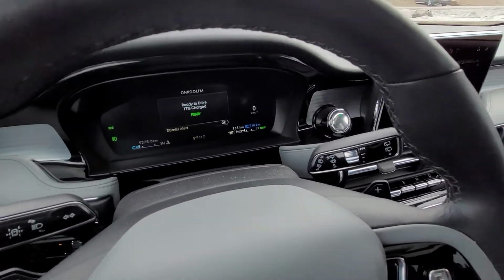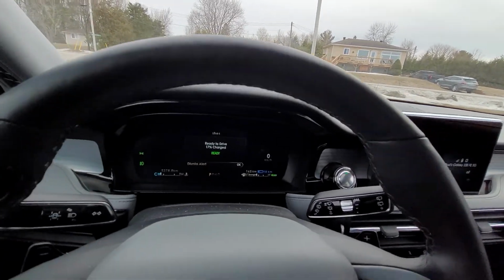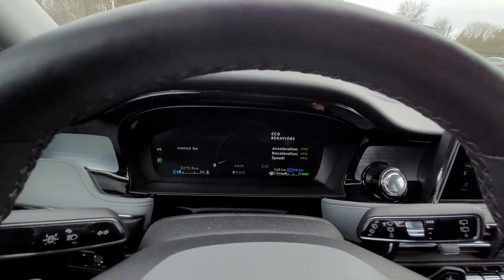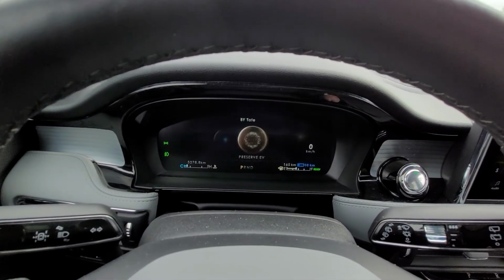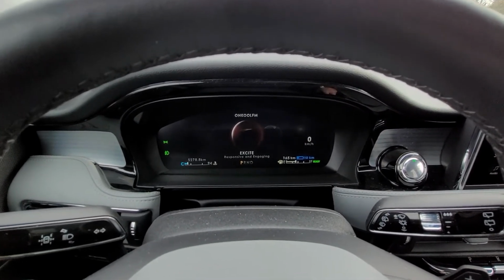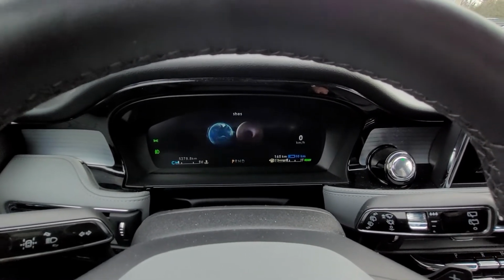So let us show you the various modes as we turn the car. The car should still be on. Let's just ignore this by clicking OK. There we go. And now let's show you from left to right. First of all, we have the pure EV mode, followed by Preserve EV, which charges the battery. Then we have Excite, which is a sport mode. Then we have Conserve, which is economic driving.